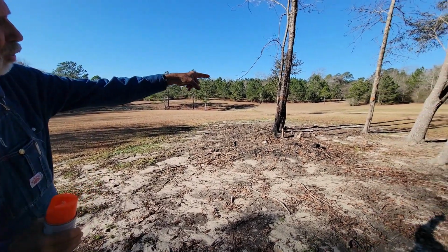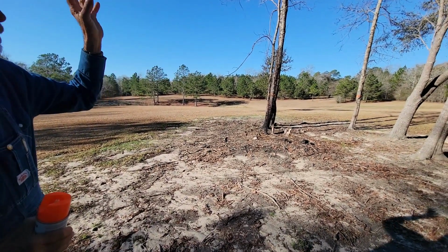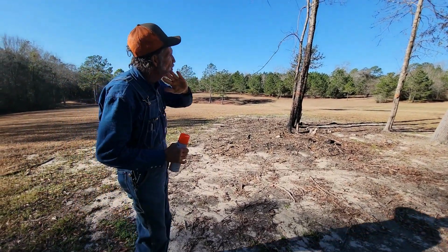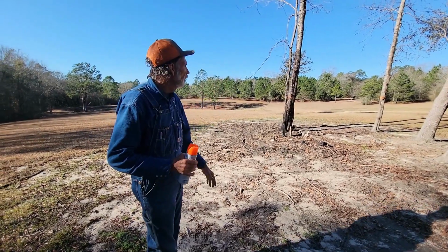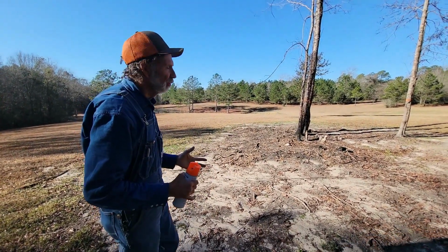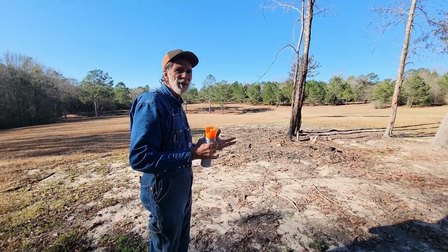Dug a giant hole in the property right over here, put all that debris off in it, set it on fire, burned it, and then pushed the dirt back over it and covered it back up. And now we have this beautiful scenery right here. I plan on taking it to its next level.